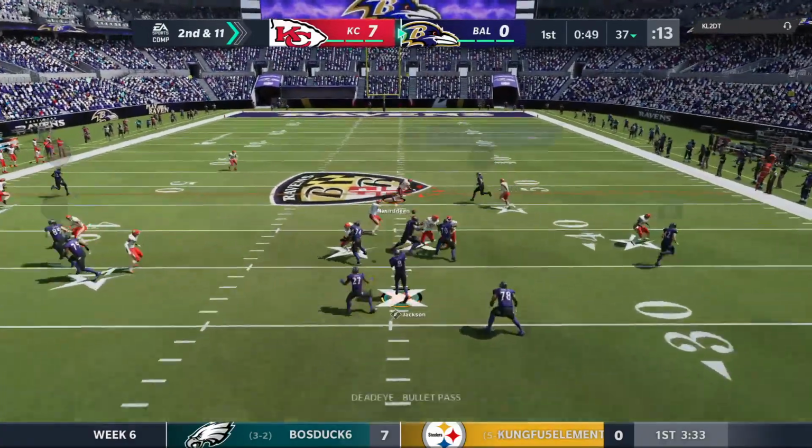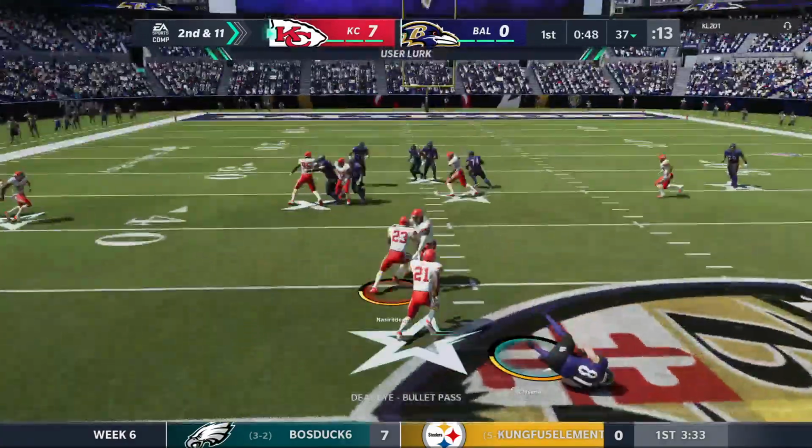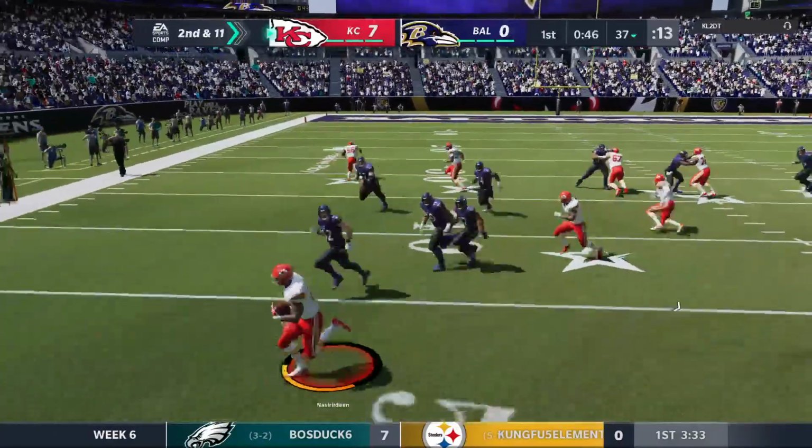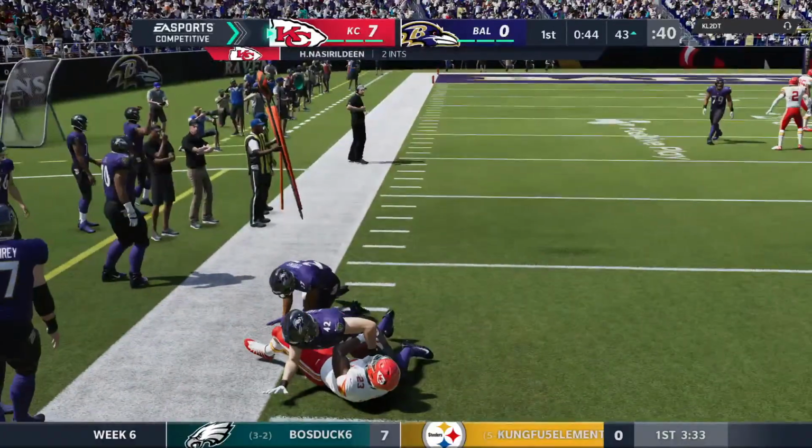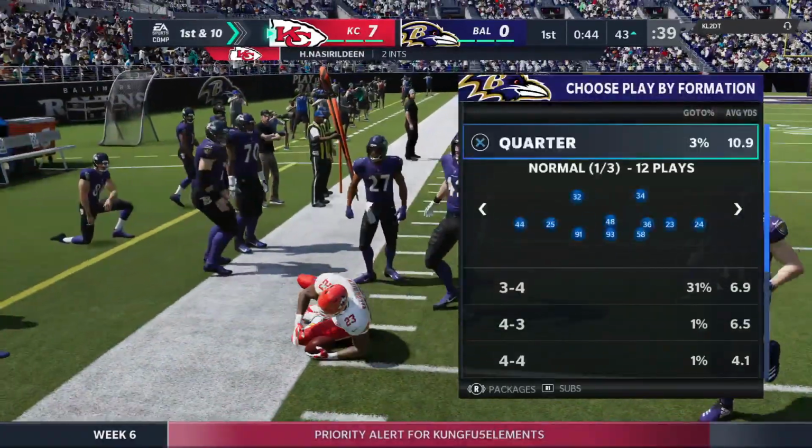On 2nd and 11 now. Jackson into heavy traffic, and it's intercepted. Picked off at the 45. First quarter, and now he already has 2 interceptions.